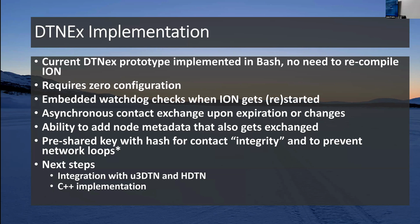I actually added a pre-shared key to get some basic contact integrity, but mainly to prevent network loops. You store the local hash of all the messages that you got, and then you avoid processing messages that you already received. It also brings some sort of integrity. Although, surely, I'm not a security expert, so I'm waiting for this to be hacked in the future. But so far, I think it works.